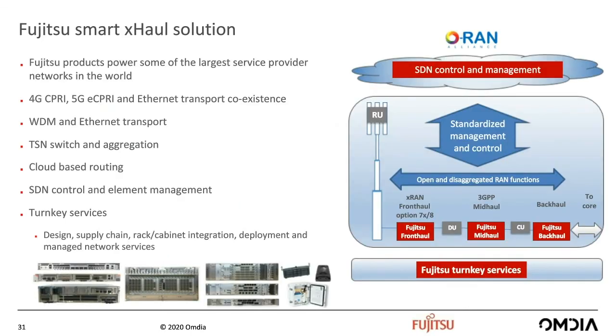Well, thank you, Danny. Fujitsu has a set of products that have been developing the most transport networks within some of the largest service providers' networks in the world. We have a branding that we refer to as our Smart xHaul solution set, and this consists of fronthaul, midhaul, and backhaul solutions that are modular, disaggregated, and right-sized for the application for transporting 4G CPRI, 5G eCPRI, and Ethernet transport for coexistence and end-to-end transport. Using WDM and Ethernet technologies, along with TSN switch and aggregation and cloud-based routing, these SDN control and management systems are fully automated to provide the different types of networks over a single baseline infrastructure for the most flexible and scalable operation for 5G services.